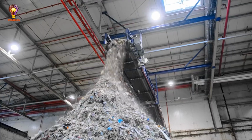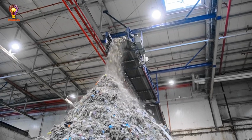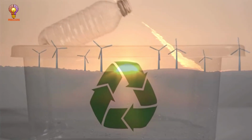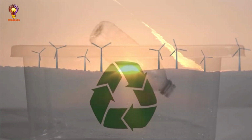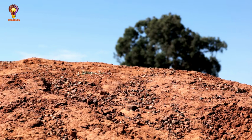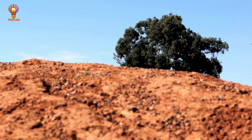5. Recycling and secondary aluminum production. Why recycle aluminum? Energy savings. Recycling aluminum uses only 5% of the energy needed for primary production. Aluminum can be recycled without losing quality. Environmental impact. Reduces the need for bauxite mining and smelting emissions.